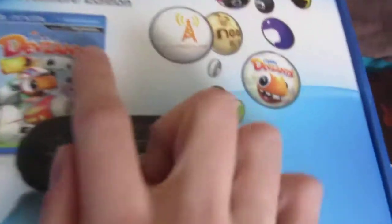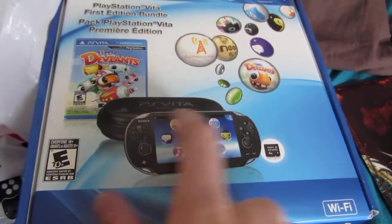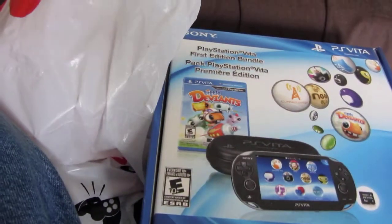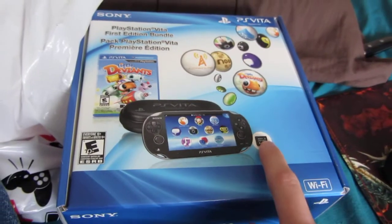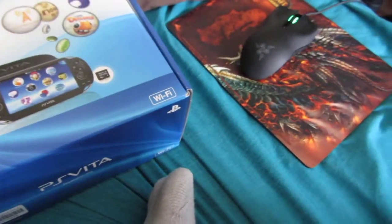And before I open it, it comes with the game Little Deviants, a case, and a 4 GB memory stick. So it's a pretty good deal. It was $299.99.